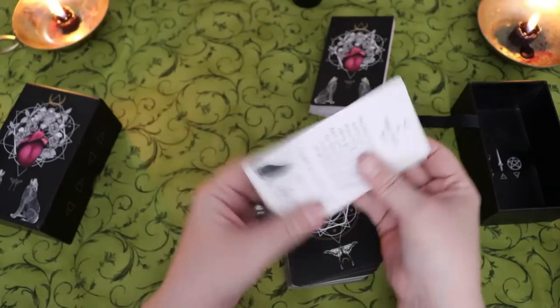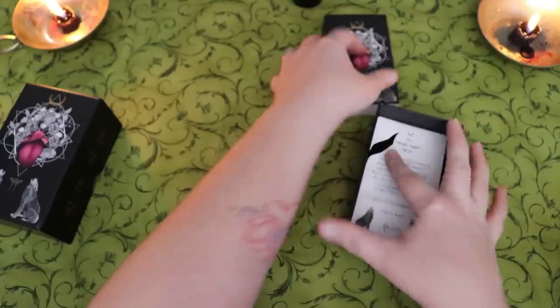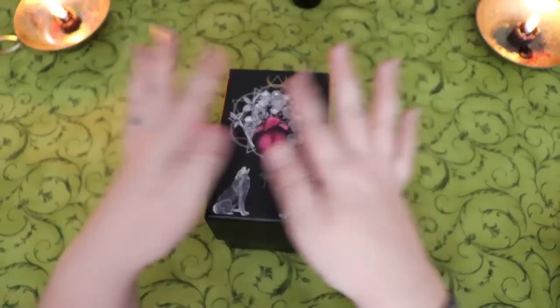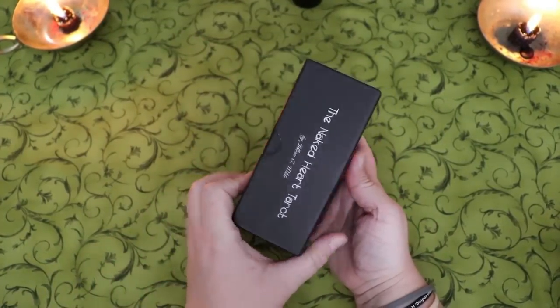But again, this second edition guidebook is pretty special and different than the third. So that was the main reason I wanted to hold on to it, but I really do love her third edition. So that is The Naked Heart Tarot by Jillian C. Wild. Such a treasure, but ready to find a new home.